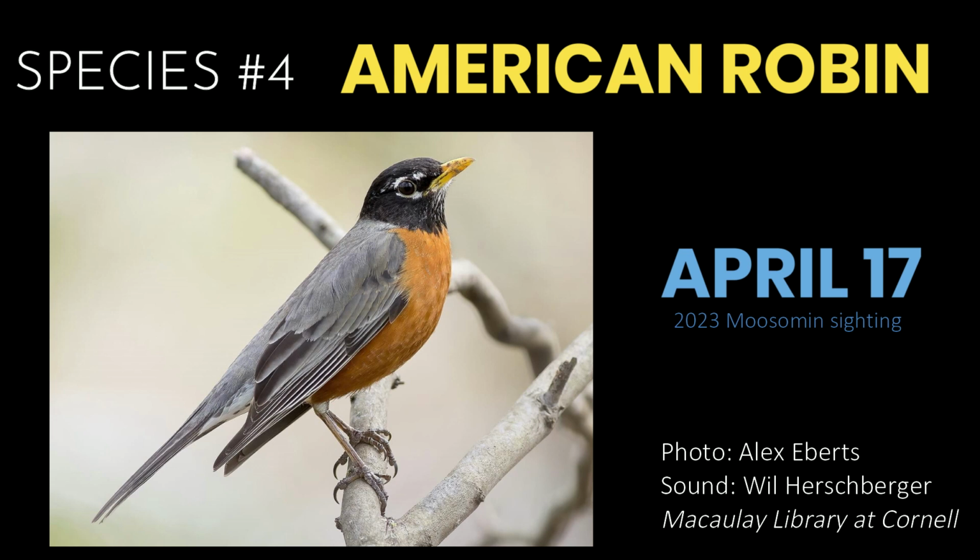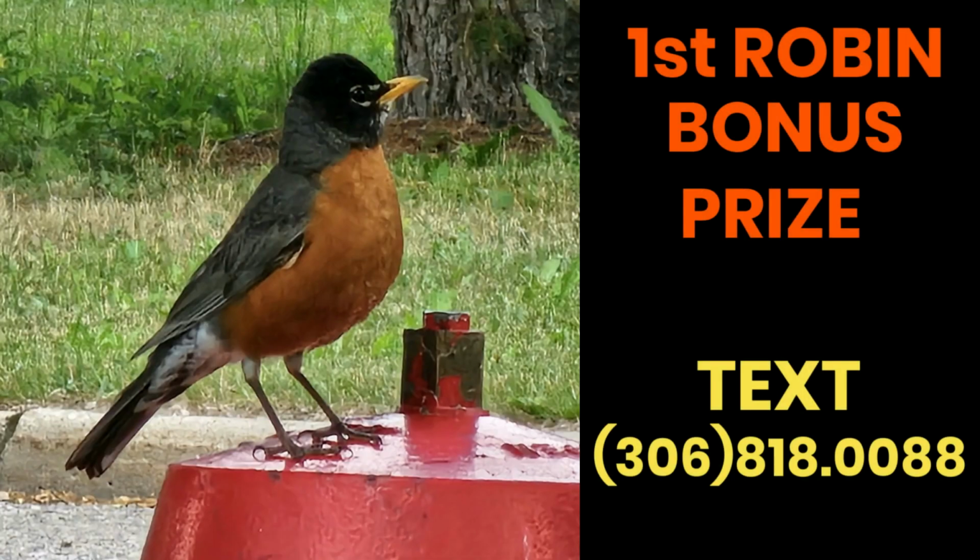Species number 4. The American robin is the most famous migrating bird. You can't miss him. We are offering a bonus prize to the participant who spots the very first robin of the year. So make sure to send Gateway Nature a text the moment you see one.